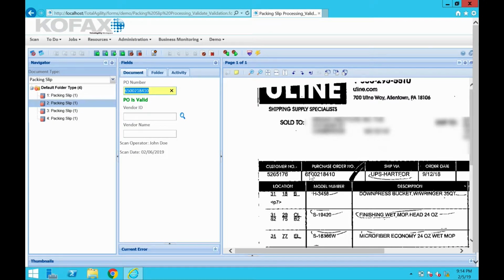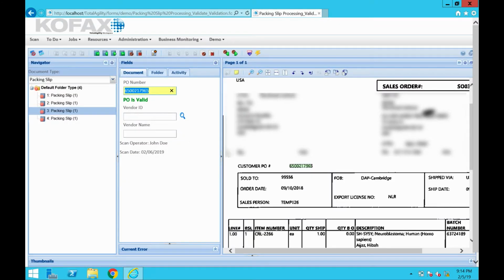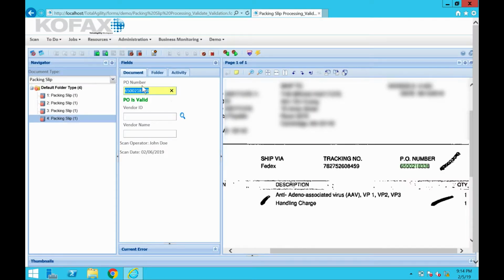Now, once we have this information, we can do lookups against the ERP system. We can do lookups against your PO line table extracts, and take that information in order to easily drive some downstream processes to automate them. So then for your AP processing, it would be that much more efficient and save you a lot of time, money, and resources to get this job done. So this is just a brief look at the packing slip solution using extraction in Kofax TotalAgility.